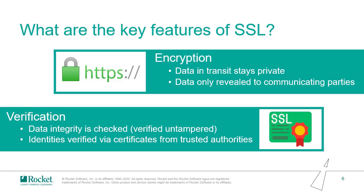And what are the key features of SSL? Main two here, encryption and verification. So with encryption, your data in transit stays private and unreadable to any bad actors that may be trying to listen in or steal data. And data is only revealed to those parties communicating with each other. As for verification, your data's integrity is checked, making sure it arrives untampered with during transport. And the identity of the remote party you're communicating with is also verified via certificates signed or issued by certificate authorities. So verification does also go for both server and client authentication, since SSL does support client authentication as well.